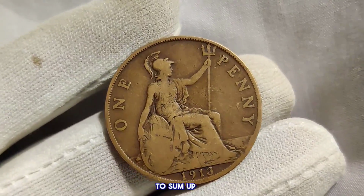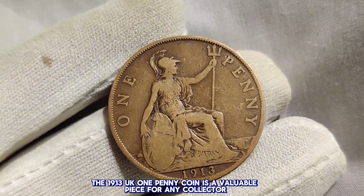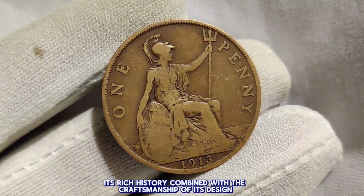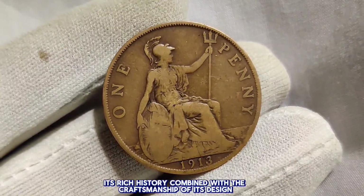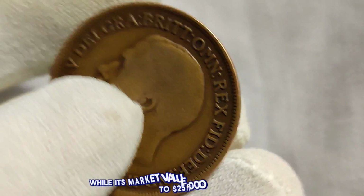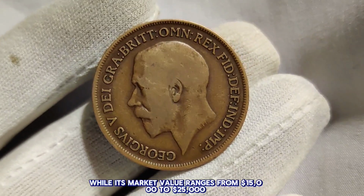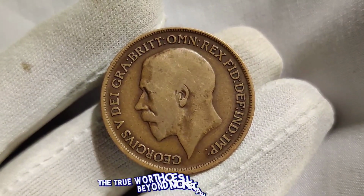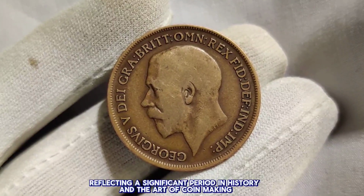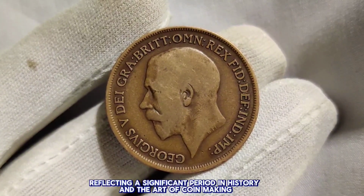To sum up, the 1913 UK 1 penny coin is a valuable piece for any collector, especially in very fine condition. Its rich history, combined with the craftsmanship of its design, makes it a fascinating addition to a coin collection. While its market value ranges from $15,000 to $25,000, the true worth of such a coin often goes beyond monetary value, reflecting a significant period in history and the art of coin making.